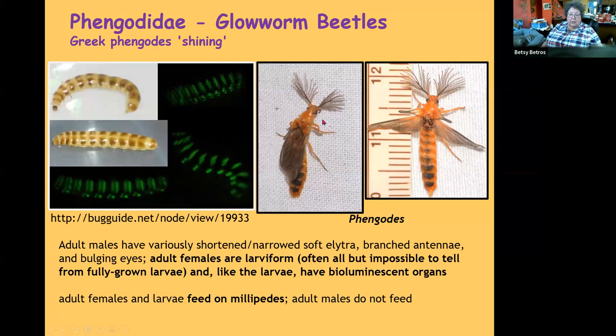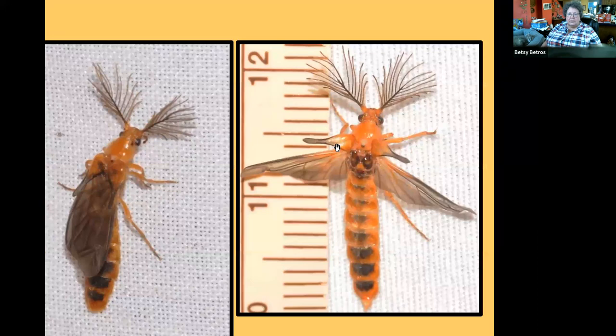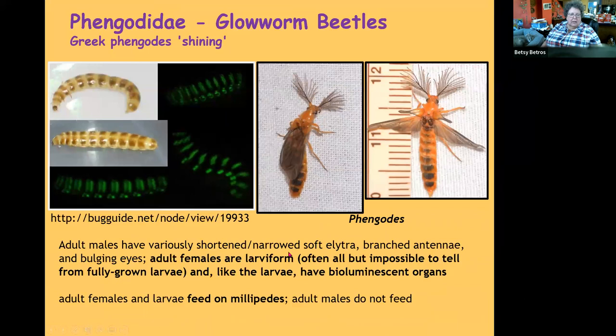Glowworms also glow. These are the larvae. These are the adults that come to the lights. They have really tiny elytra right there. But these are the males. The females don't come to the light, and females look a lot like the larva. They're called larviform females. The females and the larvae feed on millipedes. Adults don't, but they're really cool bugs. They glow in the dark.